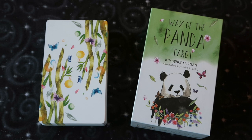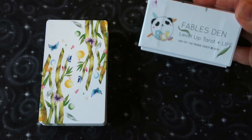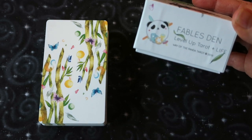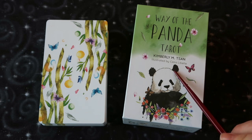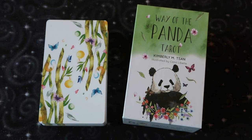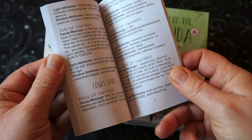The Way of the Panda Tarot is by Kimberly M. Tan. If you're not familiar with Kim, her social media handle is Fables Den. Her website is fablesden.com. Level Up Tarot Plus Life. This is a really fun little deck. The artist is Celia LaBelle, and she did such a beautiful job, not only with the pandas, but the background scenery of each of the cards with the flowers and the butterflies and the bamboo is absolutely gorgeous. This deck does come with a little white book, and it's quite well done.